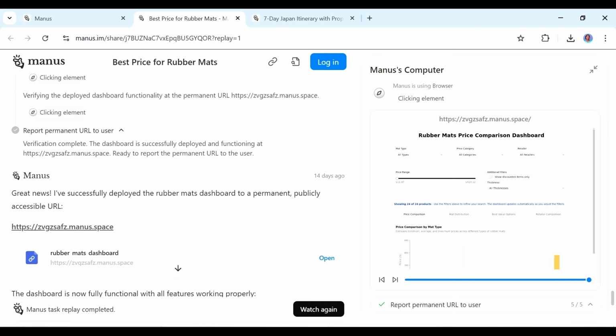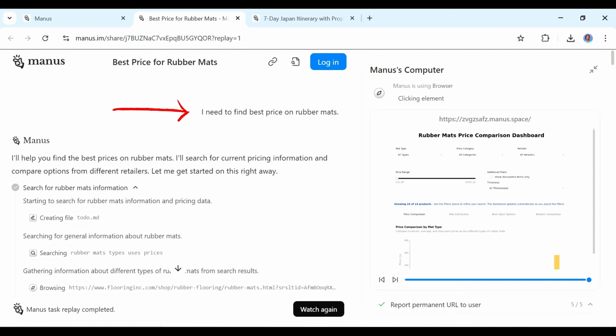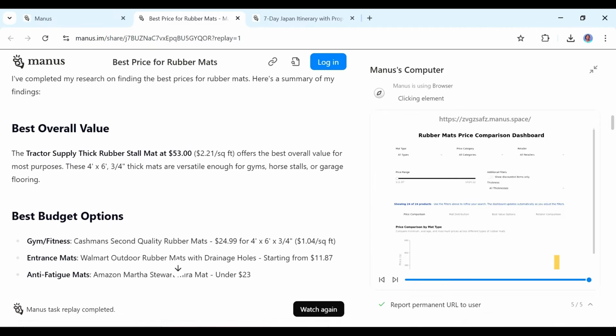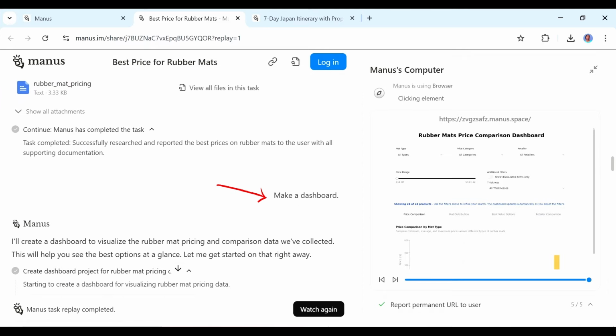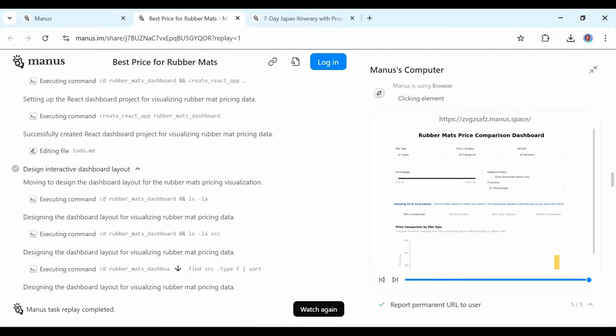Okay, so this is important, because the prompt was really simple: I need to find best prices on rubber mats. So this tells me that there must have been other prompts in between for it to deploy the dashboard. So if I scroll through this, let's see if we can find another prompt further prompting Manus. Yeah, let's see, I'm just looking here. So we can see make a dashboard right here. The user is specifically asking Manus to make a dashboard. So it seems that they already gave the results here, but then the user wanted Manus to go ahead and make a dashboard. Let's see if there's any other prompt here.